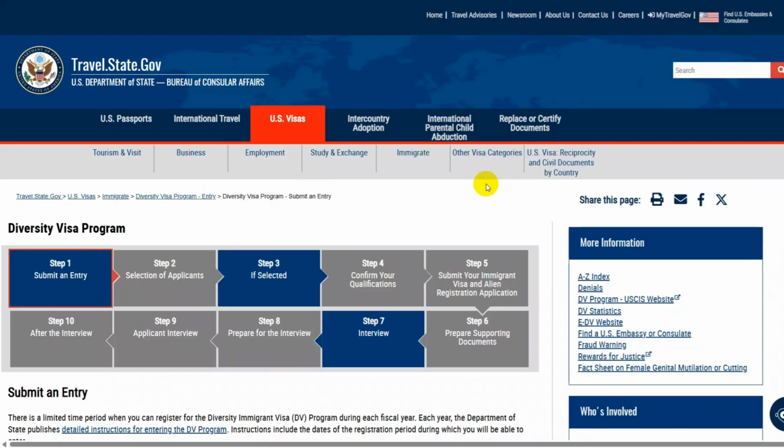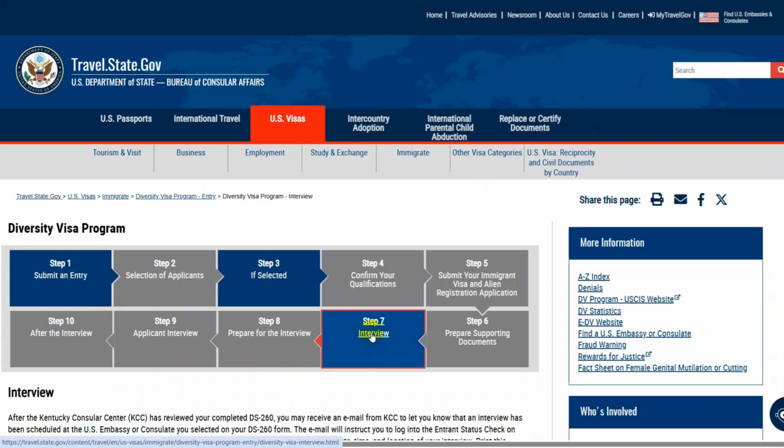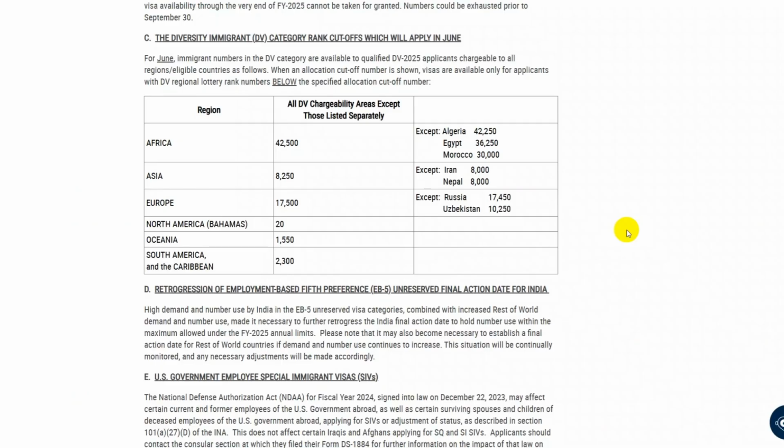Important notes for DV applicants. Being selected in the DV lottery doesn't guarantee a green card. Your case must become current and be processed before the fiscal year ends, September 30th. If your case isn't processed in time, your chance is lost. Always check the Visa Bulletin each month and be ready to act fast when your number's current.